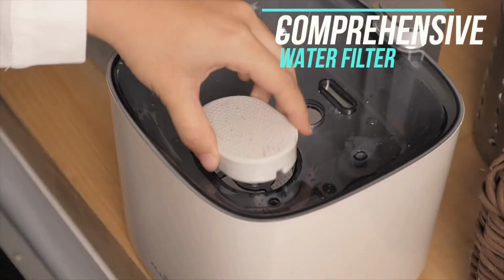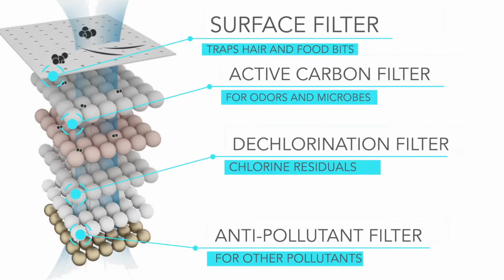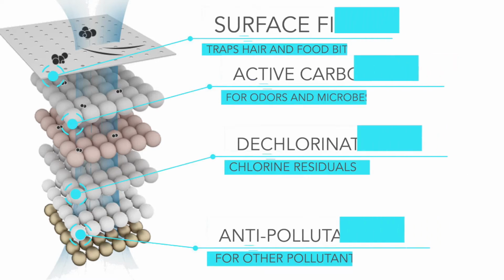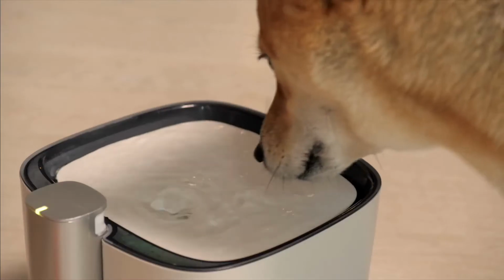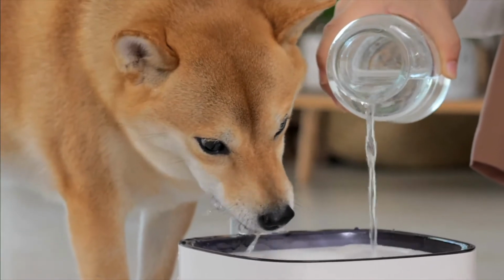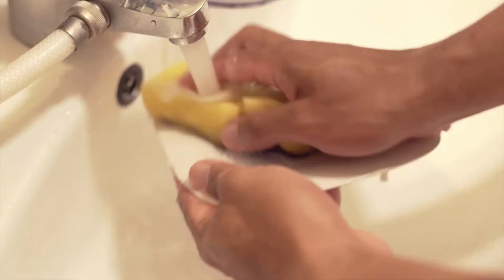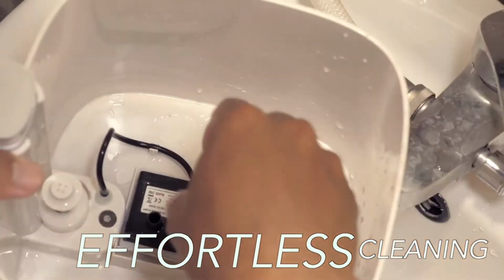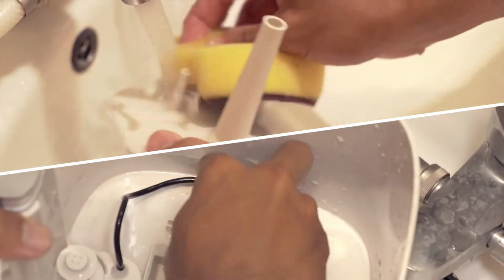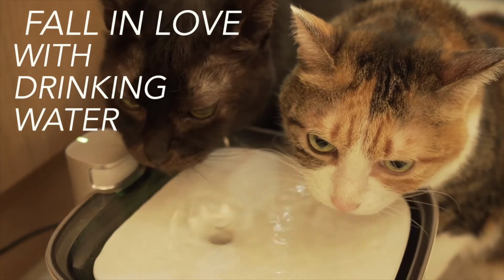With a comprehensive water filter, we further remove bacteria, chlorine, and odors that contaminate the water. Our user-friendly design makes it super easy for anyone to refill, and it's super easy to clean. Make your pets fall in love with drinking water.